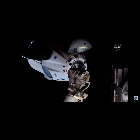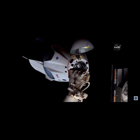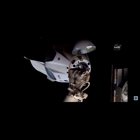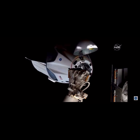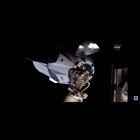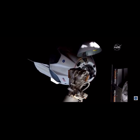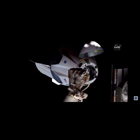And we're going to be racing that sunset. The approach has resumed. Dragon closing in. We're inside 20 meters. And yeah, that crew hands-off point should come up in about 3 minutes or so. Right before we get that final docking, it comes about 20 seconds prior, or just about 2 meters away from the station still. And that's just the crew not issuing any abort commands.